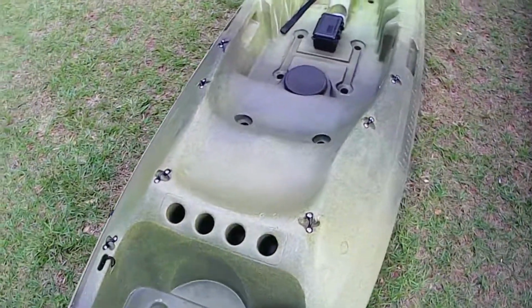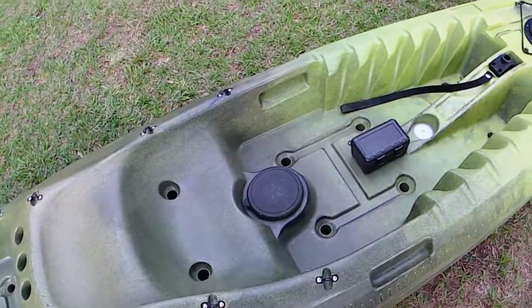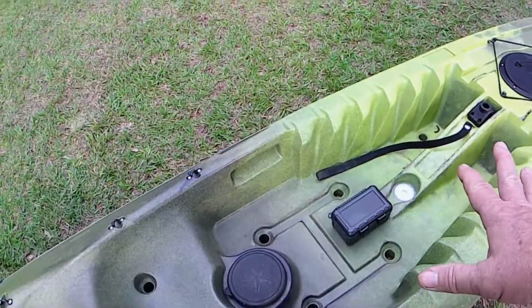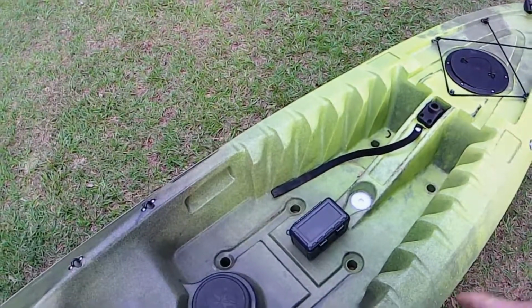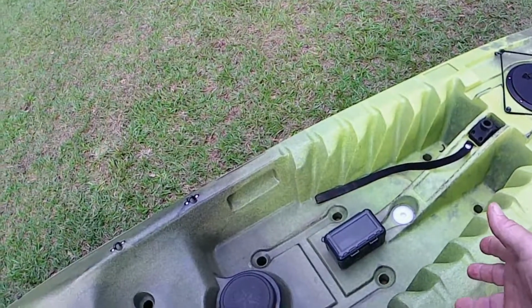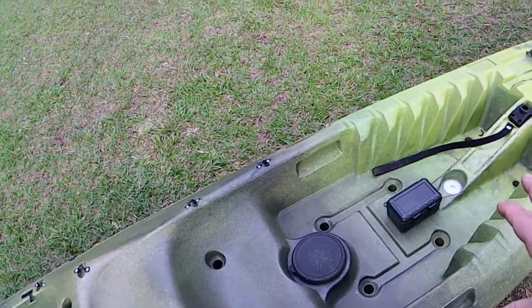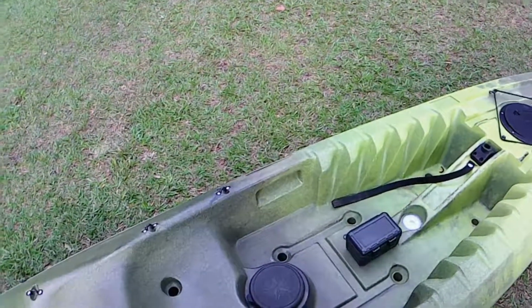Now one thing, or a couple of things I guess, that I don't like about the Perception kayak is, for one thing, the cockpit area is just really small, and I realize that some of the cockpit area was made even smaller by the addition of that Pelican box there, but the Pelican box doesn't take up that much space. This is just a really small confined area in the front here.